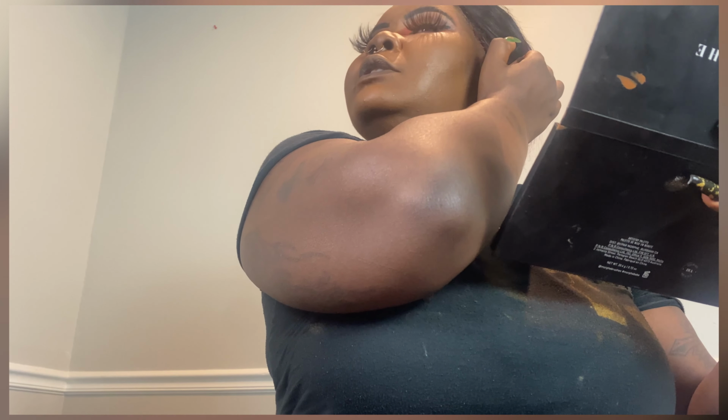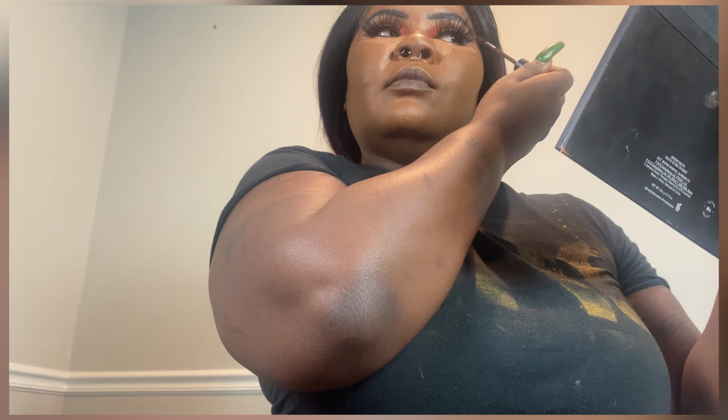Matter of fact, while I let that sit, I'm going to... because I like for my concealer to be tacky. That way it sprays better, better coverage. I normally conceal with things that sit on my nose, but lately it hasn't been going the way I wanted, so I'm going to powder this.